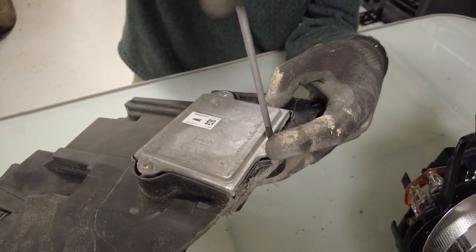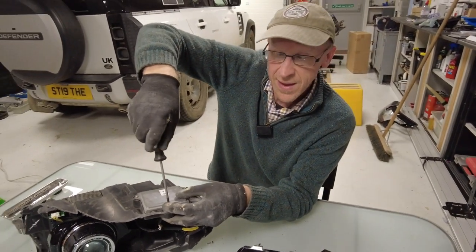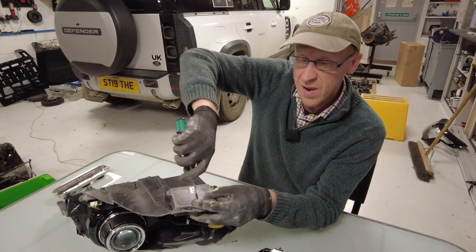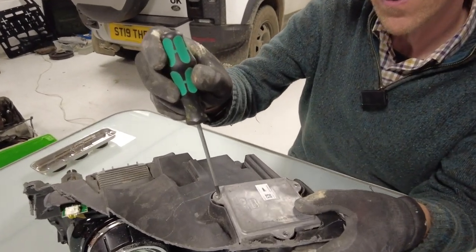Now there was some debate. I was talking to Mo at LR Retrofits and he was thinking that some headlights on some cars are actually coded to the car. But we haven't found that on the Defender.